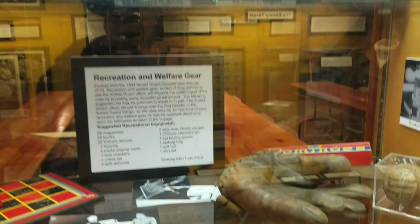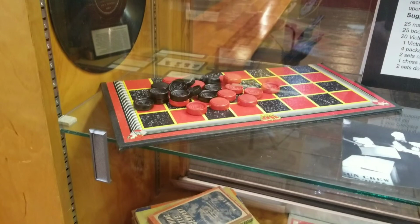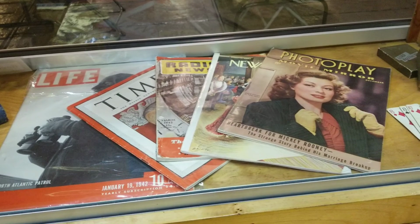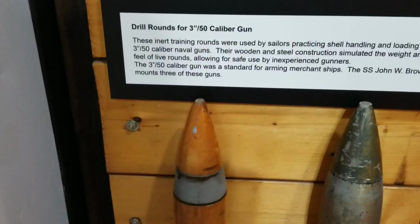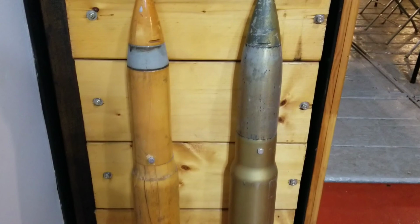Baseball and a glove. Game of checkers to pass time. Recreation and welfare gear: magazines, books, cards. And here's something interesting. It's a bunch of knots framed. It's for 3-inch 50 caliber guns. They're just made out of wood, so the sailors can practice loading.